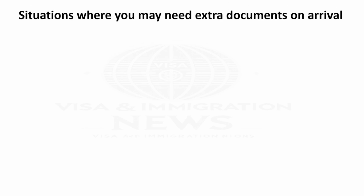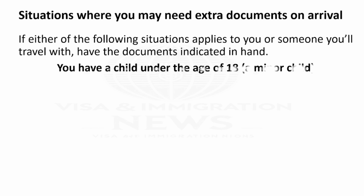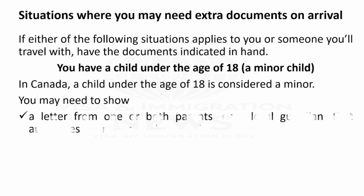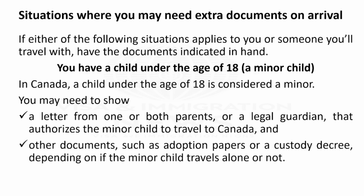Situations where you may need extra documents on arrival. If either of the following situations applies to you or someone you'll travel with, have the documents indicated in hand. You have a child under the age of 18, a minor child. In Canada, a child under the age of 18 is considered a minor. You may need to show a letter from one or both parents, or a legal guardian, that authorizes the minor child to travel to Canada, and other documents, such as adoption papers or a custody decree, depending on if the minor child travels alone or not.